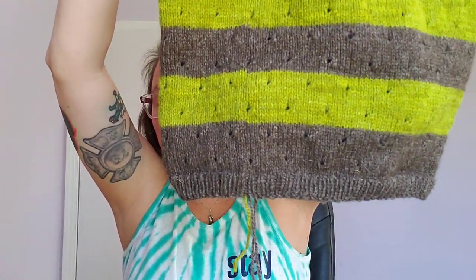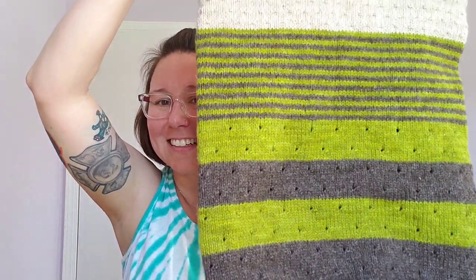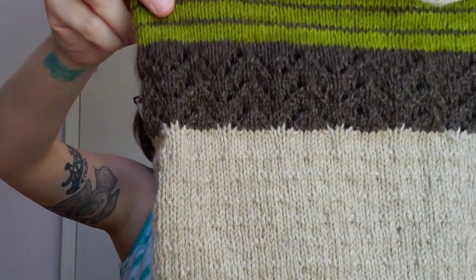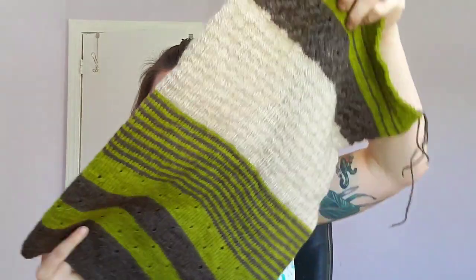It's the three color cashmere cowl by Joji Locatelli. That's where my color changes are. I'll show you this side. And the texture, some lace, and then a little bit of striping again. I'm very happy with it. This is definitely going to be a gift to my mom.